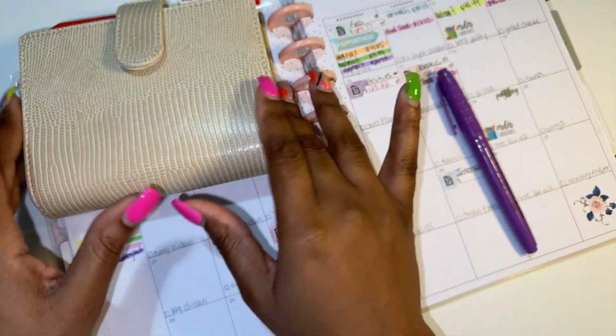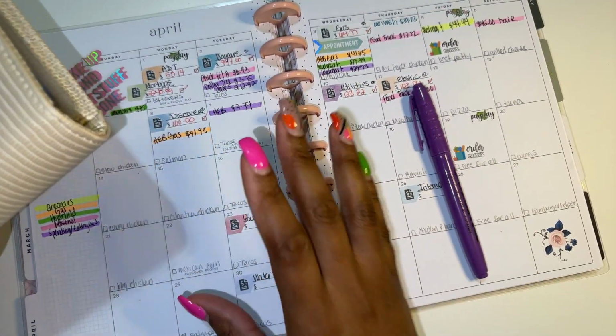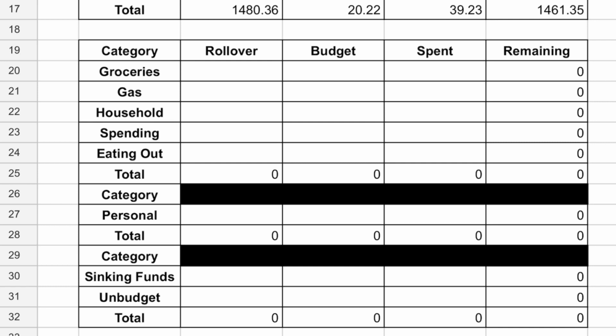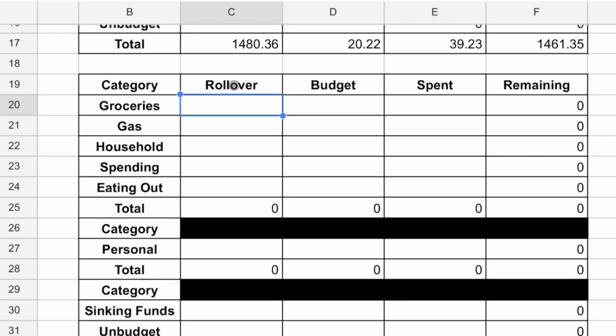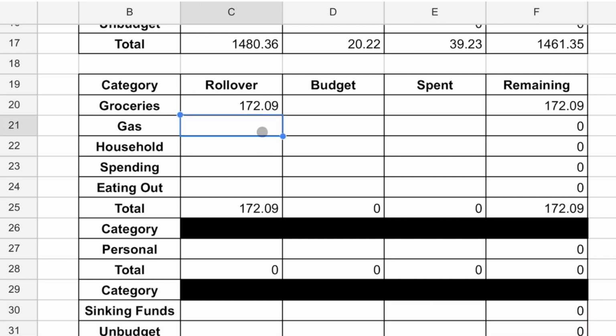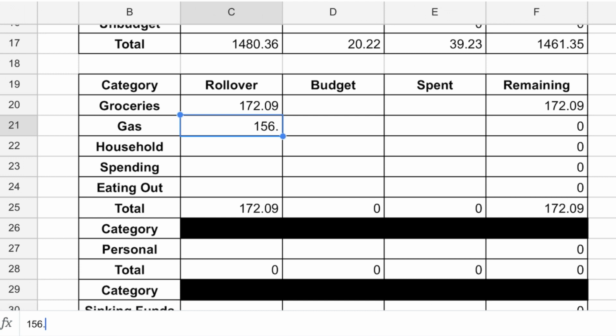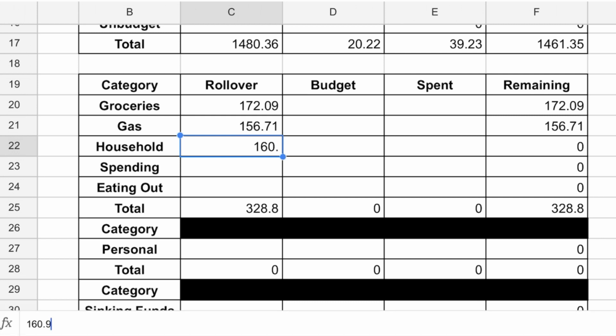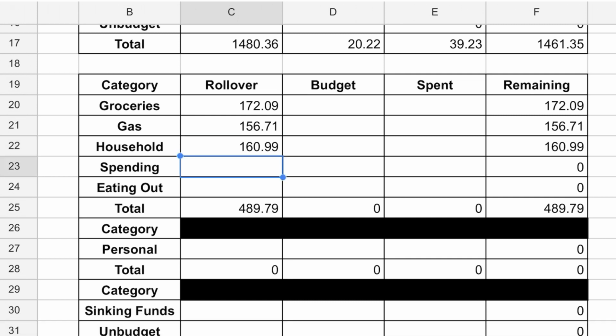And then let me show you on my spreadsheet just where we are at our ending in week 2. All right, you guys, so here is my spreadsheet. So we are going to start off with the rollover numbers. So groceries had $172.09 for the remaining of the month. Gas is rolling over with $156.71. And then we have household at 160.99. Spending was at 58.65. And eating out was at $5.40.